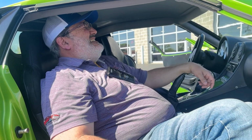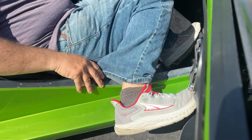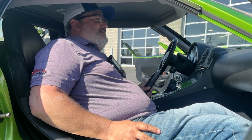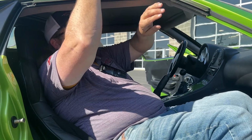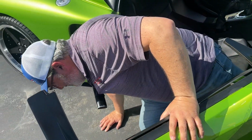Can you get out now? Oh, he's going to try to get all the way in. Yeah, I haven't done that yet. No. Woo. Hip spasm. No way. This car is so small. My God. Well, here we go getting out. You can do it. I'm on the floor. You kind of have to just fall over and then get back up again.